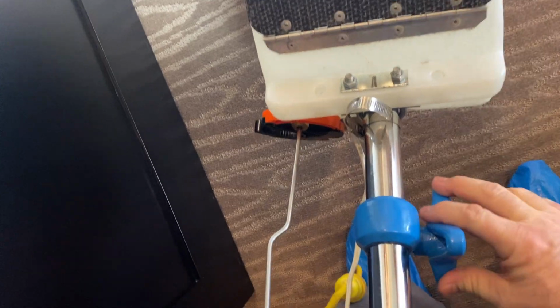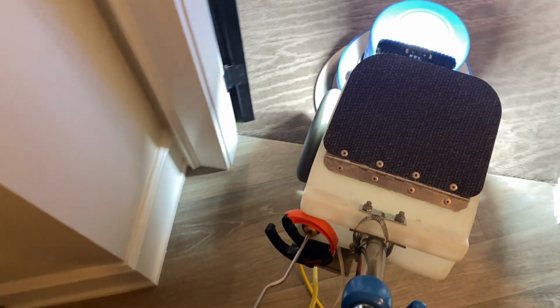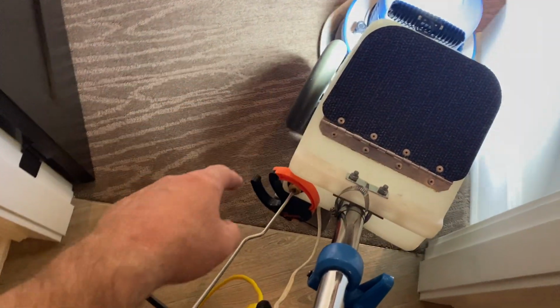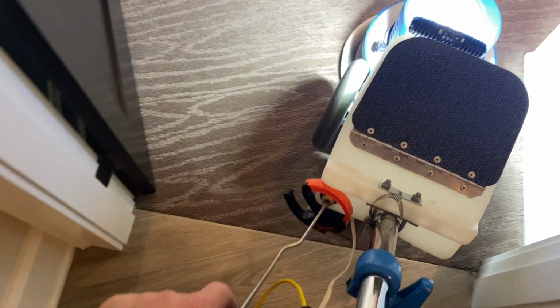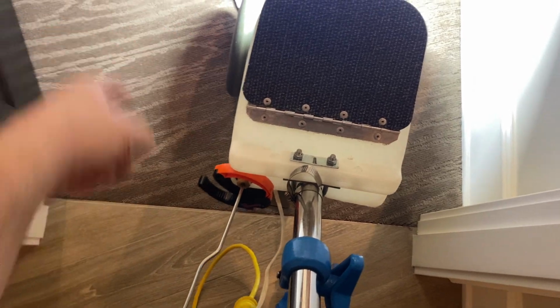Pretty sure this is actually an olefin, by the way, an olefin cut pile. Actually, a cut and loop, come to think of it. That texture you see on the carpet, there's like bends or whatever. The difference is right there: that's cut pile, and then all around it, that's loops.